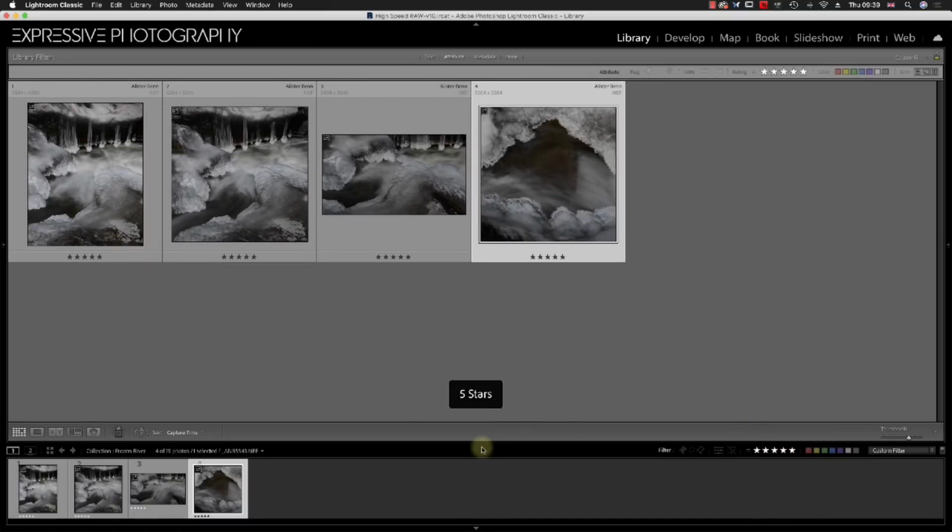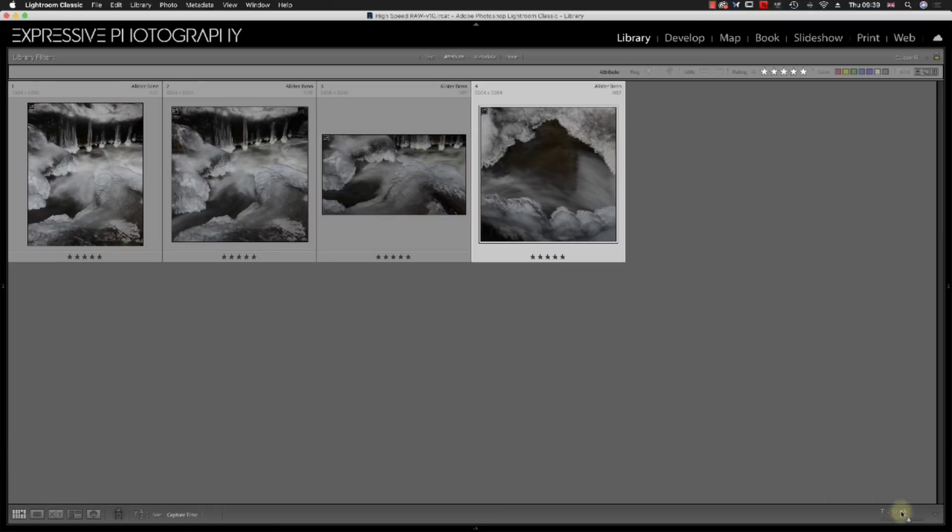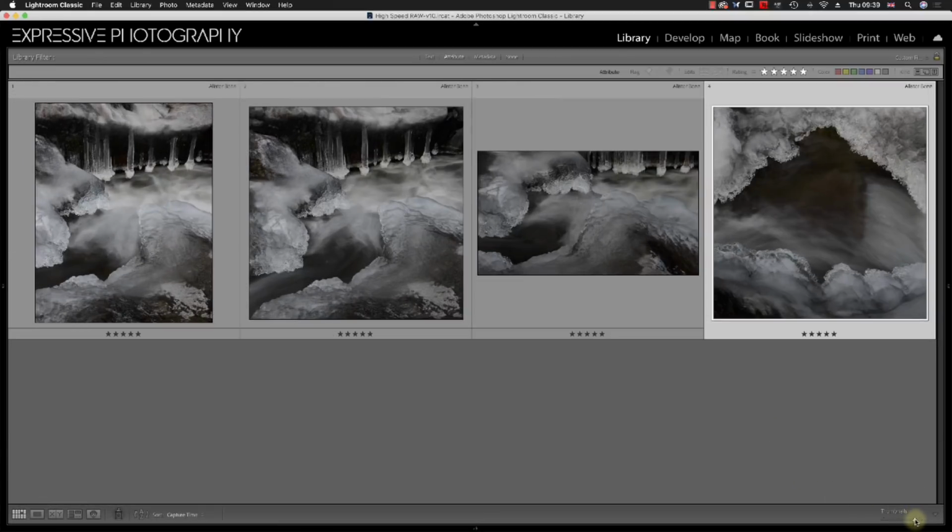So that's me got the four images that we've looked at. So there's really only one scene shot three different ways, and then a different scene which has got a different feel to it.